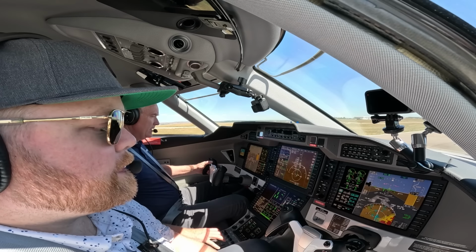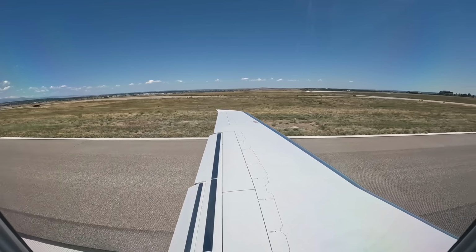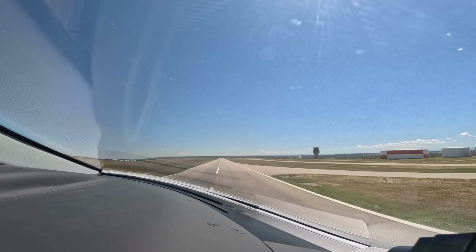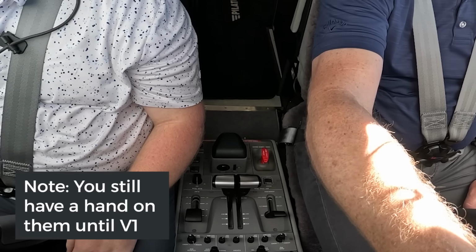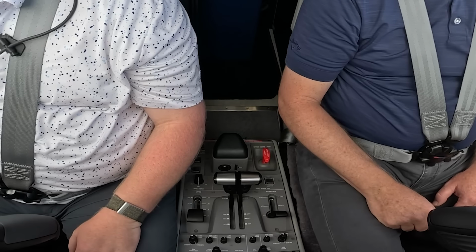Now on takeoff, this is my first encounter with auto throttles, which were really cool. You can basically start moving the throttles and it'll know you're trying to set takeoff power, and it will set the power, and then you don't really have to worry about it. Takeoff was really cool. It's neat watching those auto throttles kind of move along and manage speed for you.